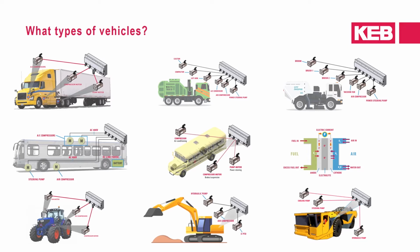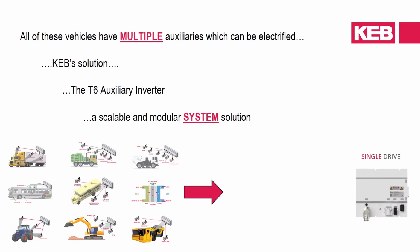This includes agricultural machinery such as tractors, as well as the implements. Then there is also off-highway construction equipment and mining vehicles. They all have multiple auxiliaries which can be electrified, and KEB's solution is the T6 auxiliary inverter, a scalable and modular system solution.